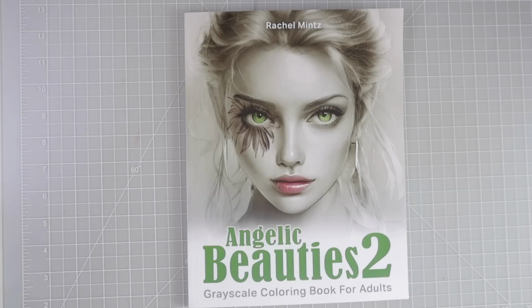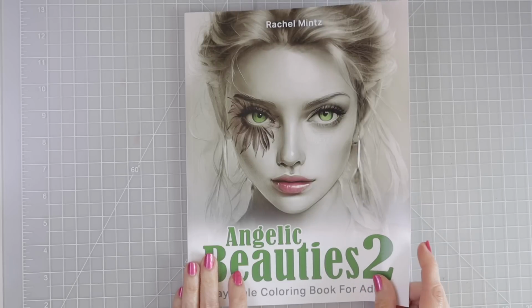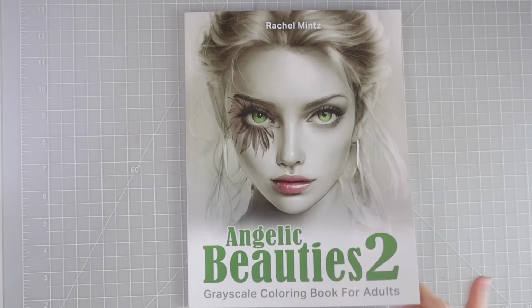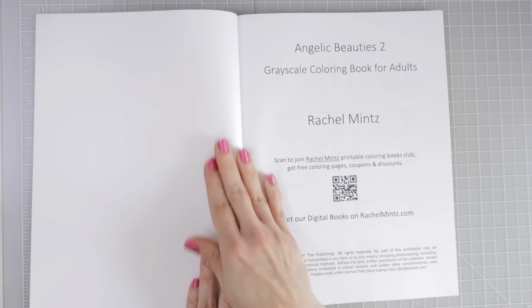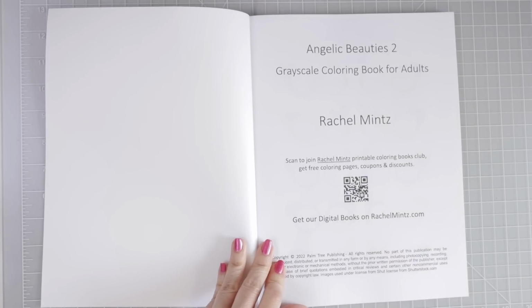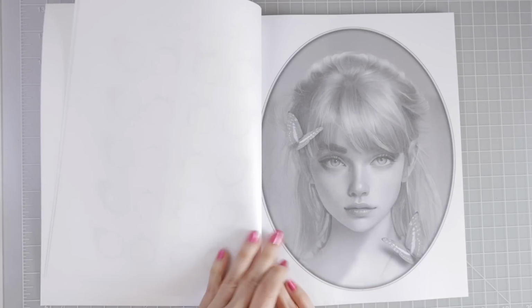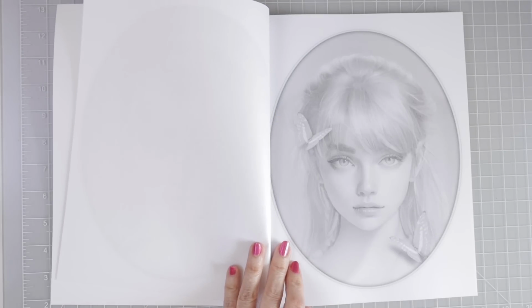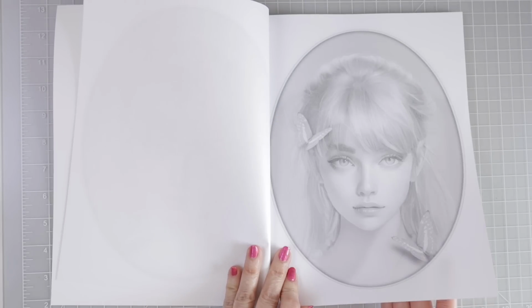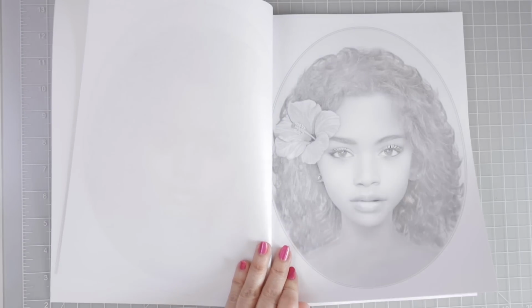This one is also by Rachel Mintz. This is a new release. It was just released on July 1st of 2022, and it's actually a #1 new release on Amazon right now. It is $4.99 on Amazon, and I believe they are right around the same price on the website if you wanted to get the PDF copy of these. But these are going to be just a bunch of gorgeous images. You have one in a darker grayscale, one in a lighter grayscale, and they are very, very realistic looking.